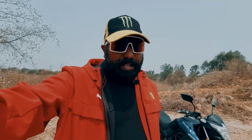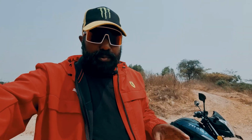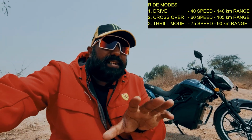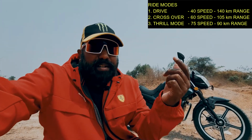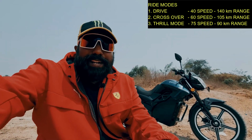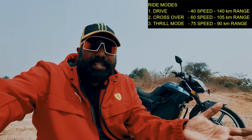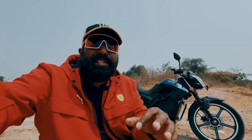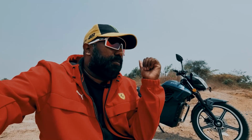So there are 3 riding modes, just like in other EVs. For 140 kilometer range, which is the normal mode, it can do up to 40 kilometers per hour. And then you have the second driving mode, where the range comes down to 105, which is again very good range, more than 105 kilometers, with a top speed of, listen to this, 60 kilometers per hour, which is phenomenal, because no one rides beyond 60 in city conditions. You can't even ride beyond that with the given traffic. So at 60 kilometers per hour, you get a vehicle that delivers more than 100 kilometers range. You're sorted for life, man. So this is brilliant stuff for Pure EV, and hats off to them for pulling this off in grand style.